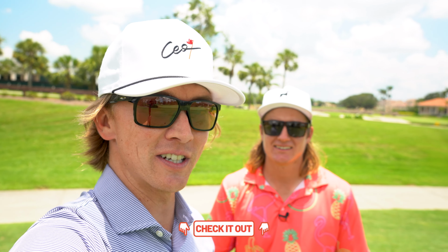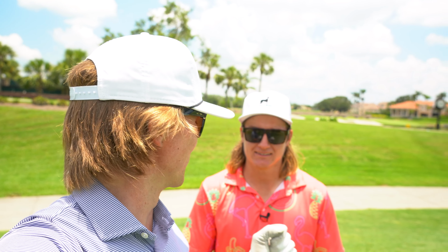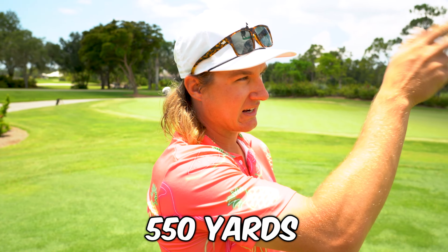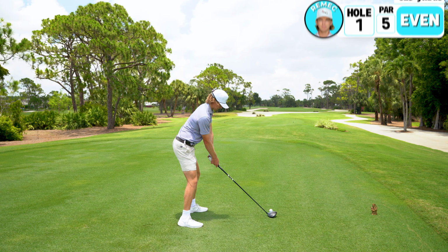We're out here at Fiddlesticks, gonna do a 9-hole stroke play. Let's do it, man. Let's get it. All right, we're gonna start out on the very first hole here at Fiddlesticks. It is a par 5, dogleg left. How far do you think this is? This is like 550-ish. Yeah, you gotta kinda hug the left to cut off a little bit of distance. Okay.